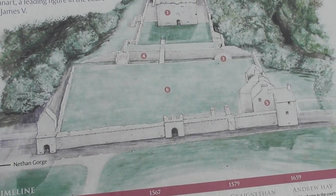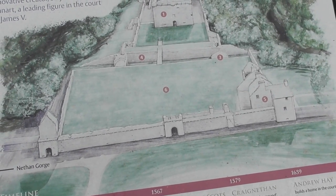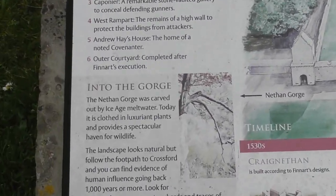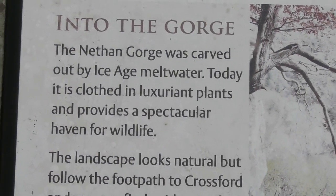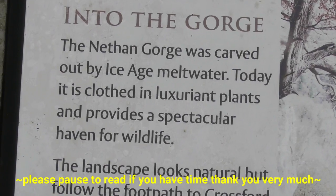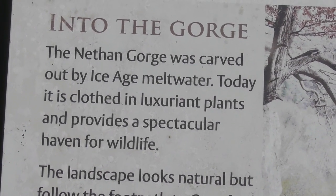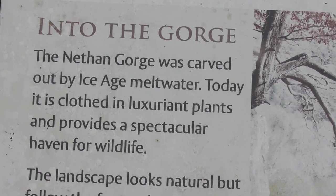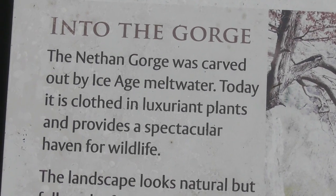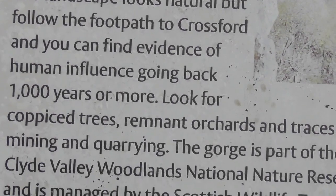Bigger picture. The outer courtyard, completed after Finnart's execution. Oh, he got executed. Okay, into the ditch. The ditch was carved by ice age melt. Today is very cold. Okay, please go ahead when you can. You've got time. Thank you.